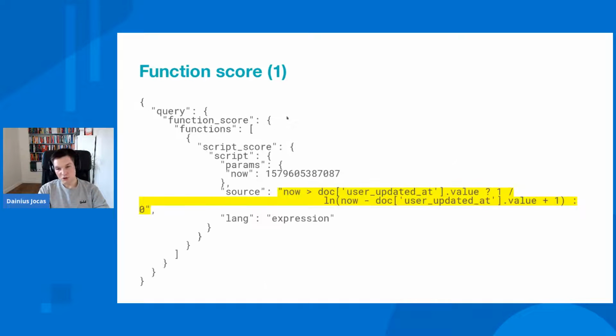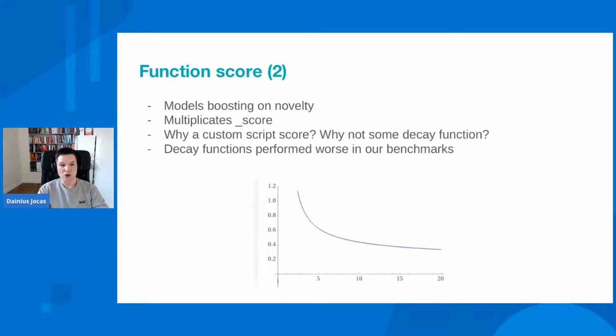Looking at this query, you might ask a simple question: why are you writing a custom script score query when there are several default decay functions that would do exactly the same thing? The surprising thing is that we've tried those decay functions, and they performed worse in our benchmarks than our custom script score query.